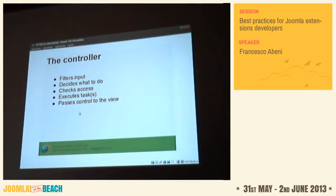Now, if we agree that we are building a component where the MVC triad, or ensemble, is one for each object, because of course, if you have an object called book, as I said before, you have a book controller, a book model, and a book view. Let's see quickly what each of these elements will do in your application.